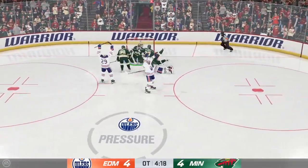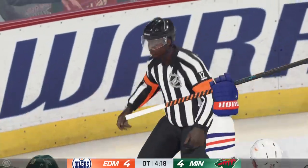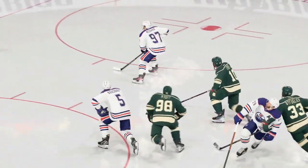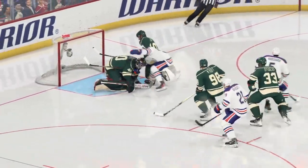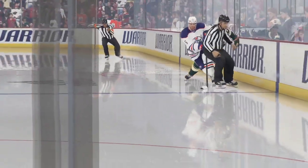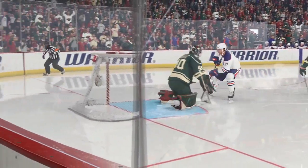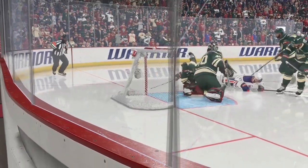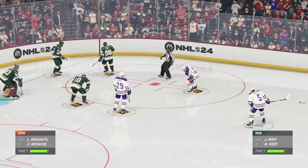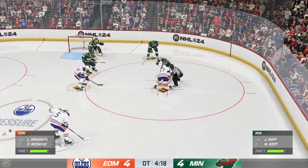Cut into the front of the net. Scores! And they tuck it into the back of the net. Hang on there, James. I think they waved this off immediately. This goal is not going to count. No time to think about that non-goal call. We are ready to resume here.